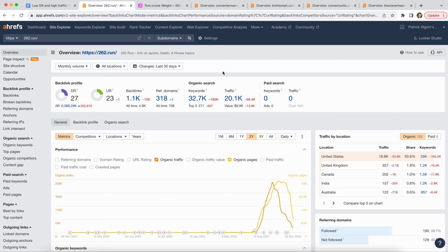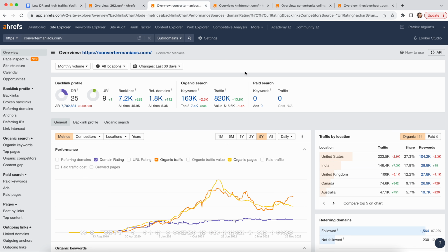262.run. For each one of these, you should have Ahrefs pulled up and do your own analysis. I'm just giving you a very high level overview and which domains to go and look at, so you don't have to spend the time trying to find them. Okay. All right, cool. So the next one, I love this one.